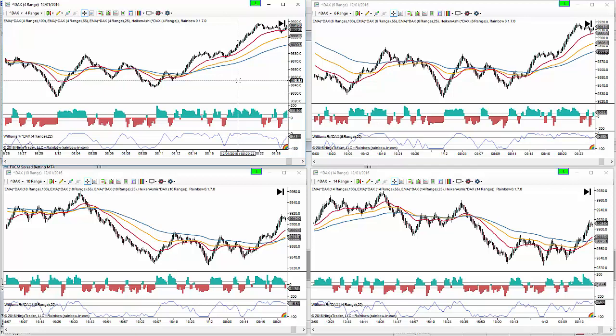There's certainly been some really nice momentum moves out there to be had, so hopefully you've managed to get involved in some of them. And today was no exception. We had some nice moves there today as well.